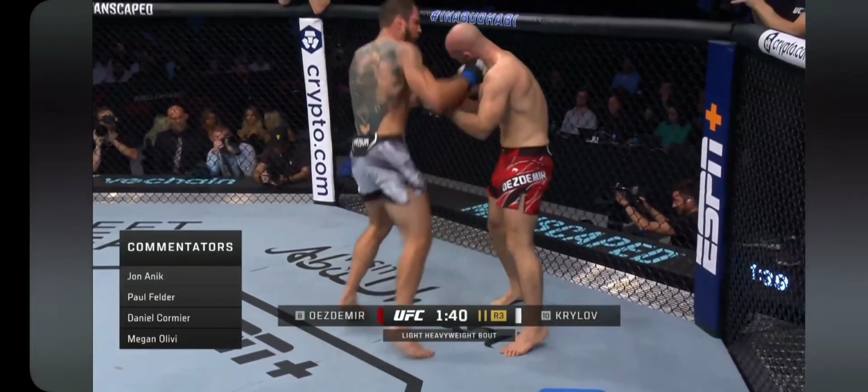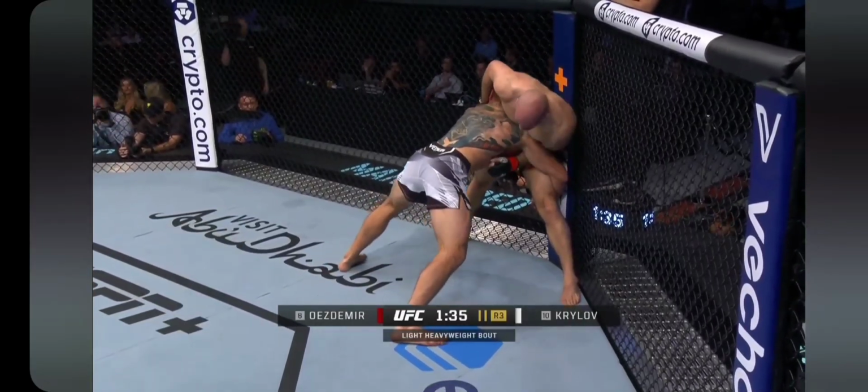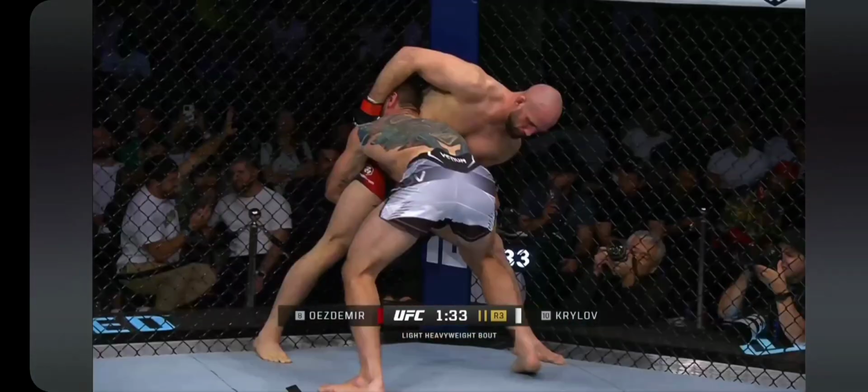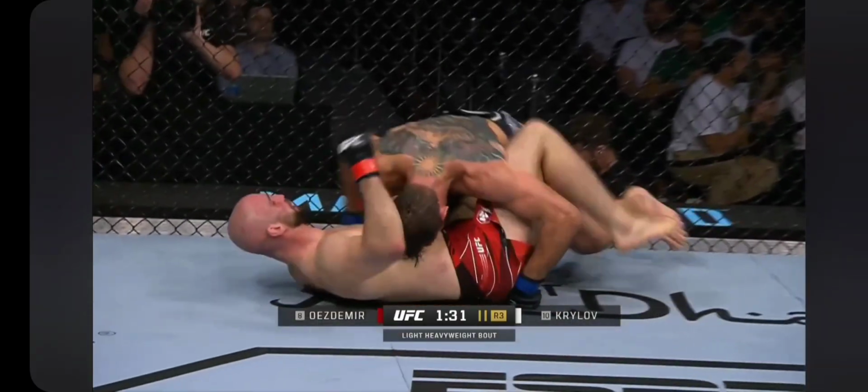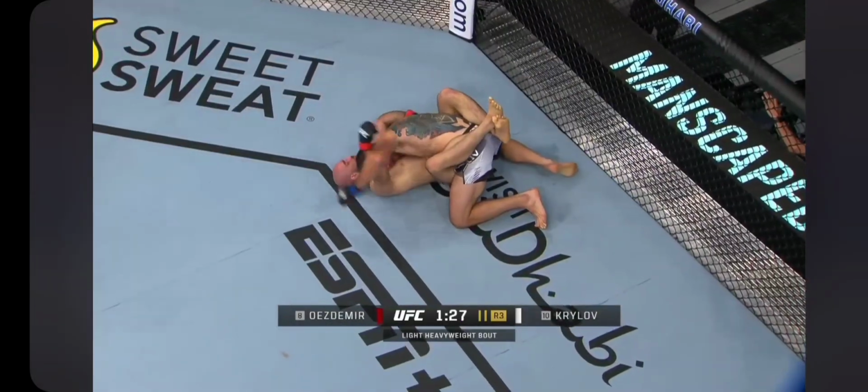Oh, he had him hurt. He did have him hurt. I still love that he's mixing things together well here, because anytime you stand for too long in front of Oezdemir, there's a chance you're going to get knocked out. Bro, that's exhausted. That right hand paused it. Yeah. You could see that Krylov hurt him there.